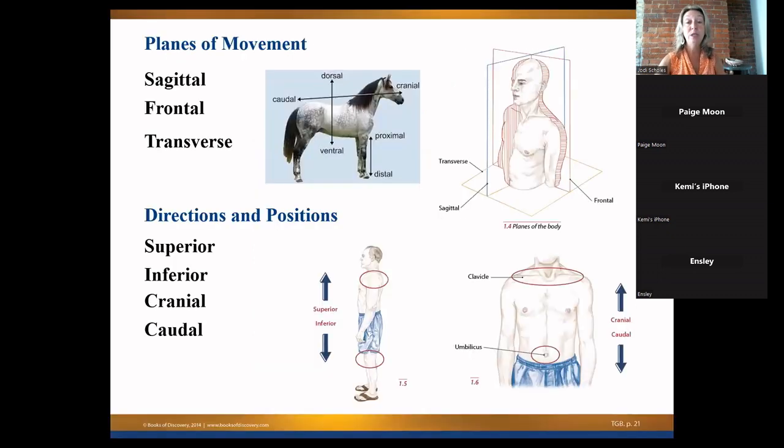We're going to go into a lot more detail of some of these terms. But let's review the planes of the body. We've got the sagittal plane. The sagittal plane divides us left and right. The transverse plane is a horizontal plane and typically through the middle of the body. Transverse plane through the umbilicus, up and down.